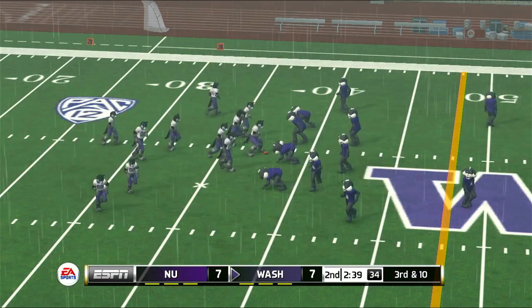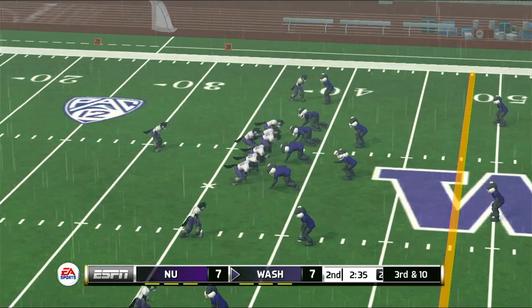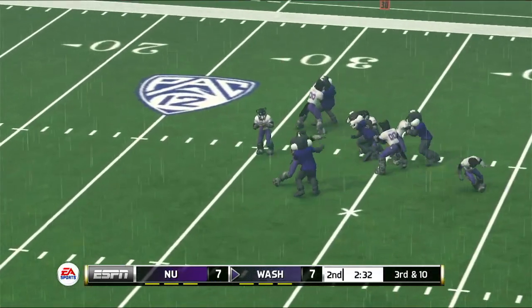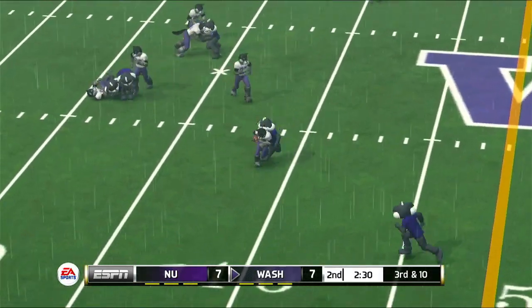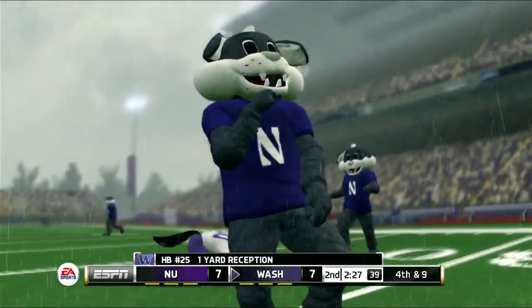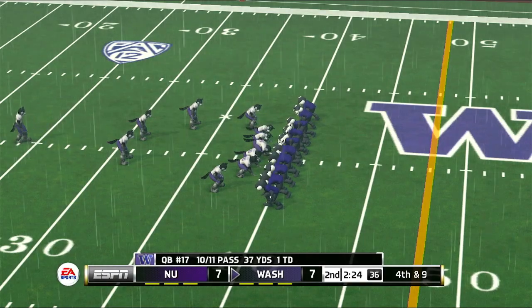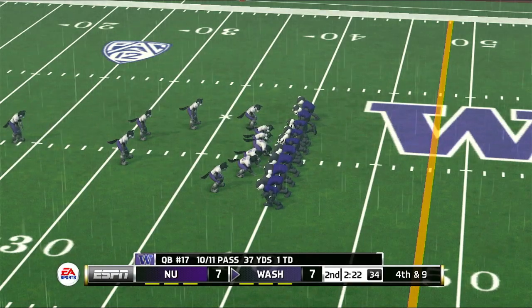So we're looking at another 3rd down here. Here's the throw, and I don't think he got anything on that. They couldn't get the 1st down. Well, here they were hoping to get a few extra yards after the catch. Give the defense credit. They held him short.